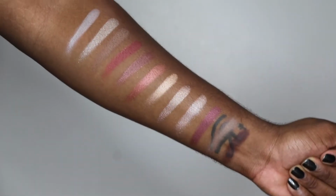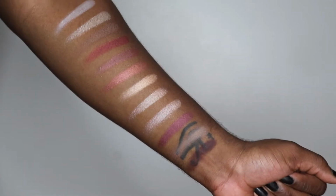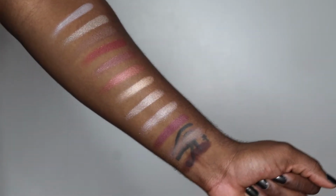Alright, you guys, so right now I'm going to zoom you guys in and we're going to get a few swatches and then we're going to actually play with this palette and see how it actually holds up. So, here we go. Alright, you guys, so I zoomed you guys in for some swatches. Hopefully you can see. There are no shade names, so I can't really tell you what is what. Just know I went down, up, down, up, whatever.